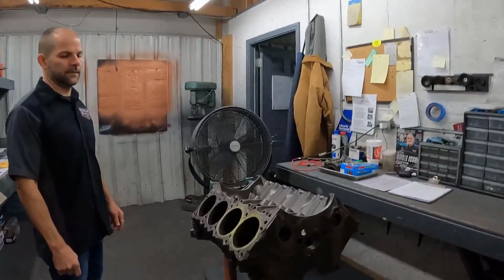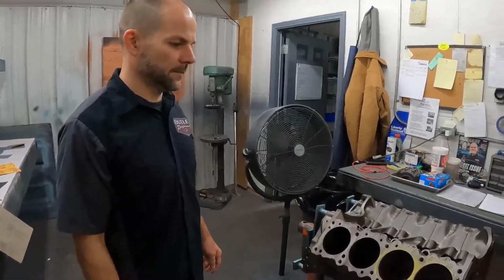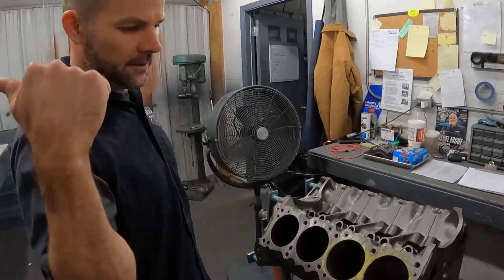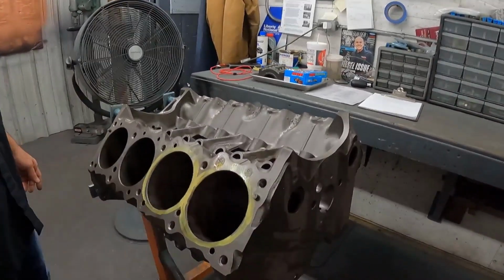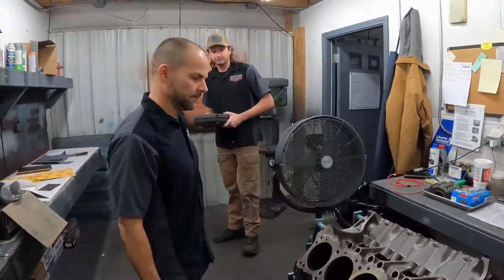So we buy a lot of cores. You'll see them on the racks out here. We also have a storage container with block cores in. Again, these things are 50 years old. You don't know what they've been through. So after it comes through there, we inspect it, and if we see a cylinder that needs to be sleeved, things like that, we'll bring it in here for inspection, mark all that, so we know what we get into.